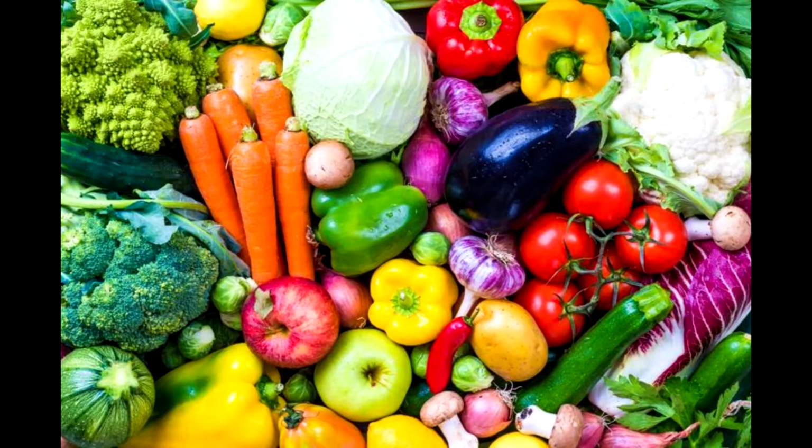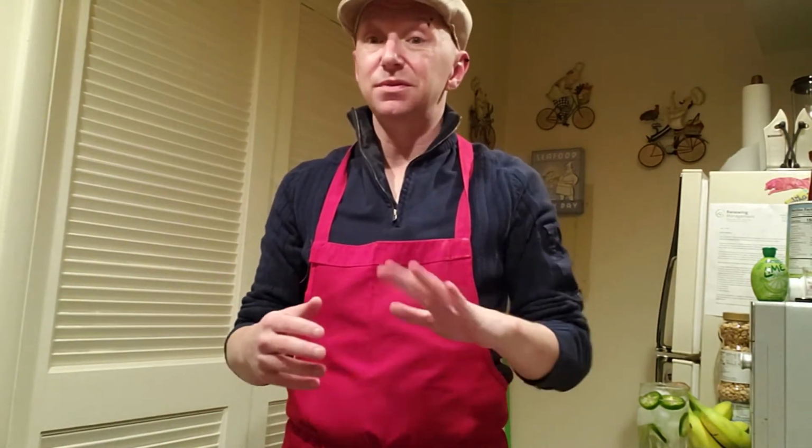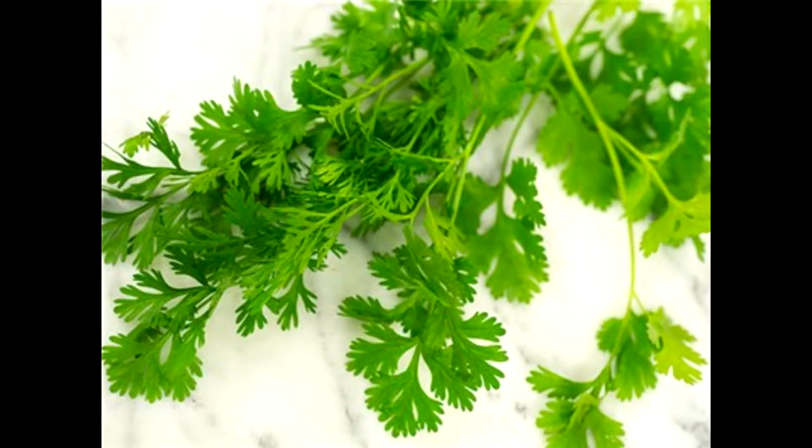I really don't follow measurements per se. I like chunky. I hardly ever dice or puree. I like chunky.